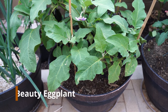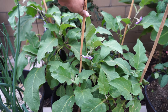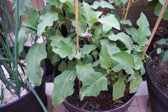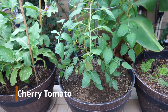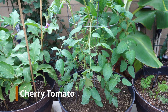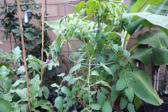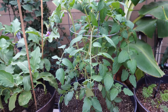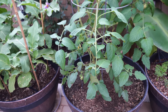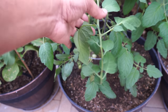Followed by the black beauty eggplant, which has been growing for a while and has been producing black beauty eggplants for a few months now. We then have our tomato plant. This was a volunteer tomato plant, most likely some cherry tomato that's growing well in this container now. Now we don't hope to get a lot of harvest from this tomato, but we'll see how much it can produce. You can already see some tomatoes here.